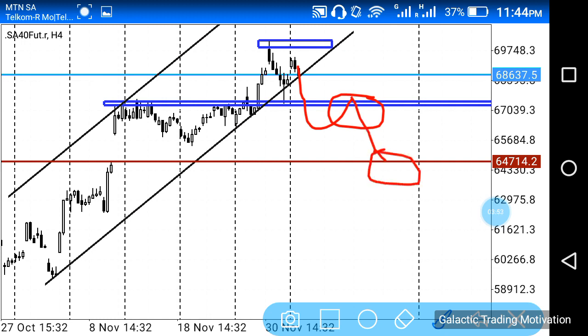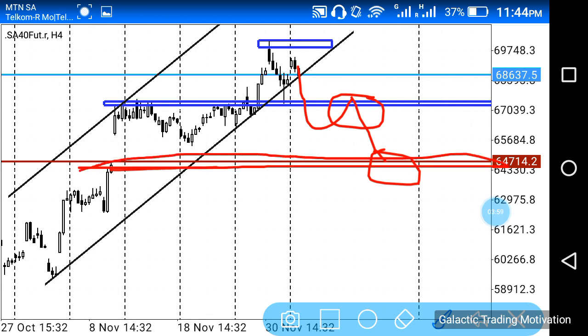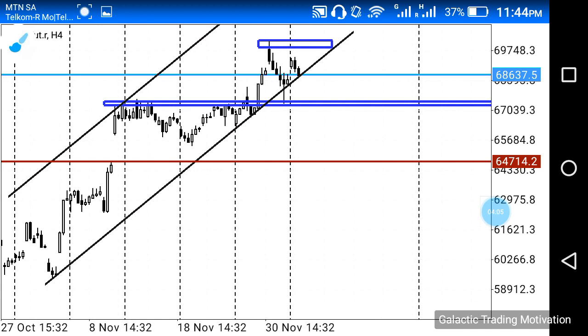And that is because this is an area where the market needs to fill that gap, right? And there's a lot of liquidity sitting at this gap, and this gap represents money that needs to be triggered by the market, right? So that is it, guys, in as far as my analysis goes.